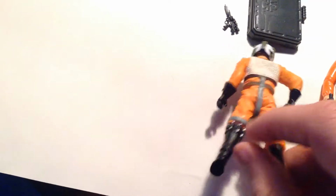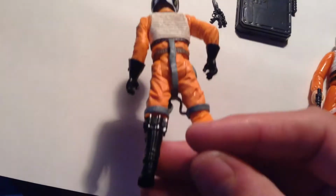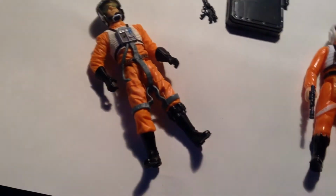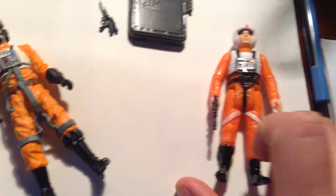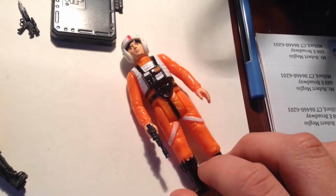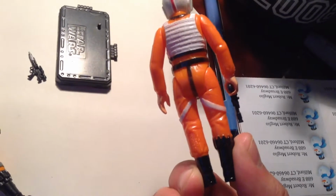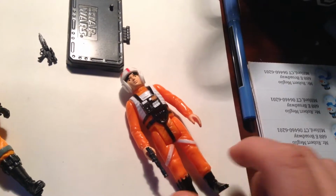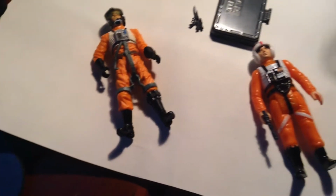Whoops, don't worry, it's not going to get any paint wear because it's resting on this white paper here, and there's a pad underneath. Luke here, let's see. I'll try to be careful with him. Yeah, very simple. So, between the both of them, just very obvious differences.